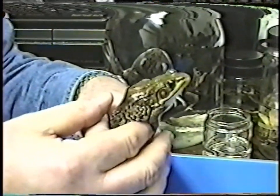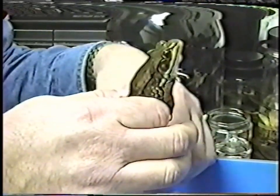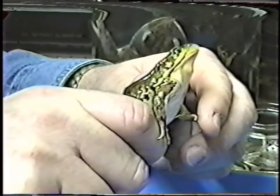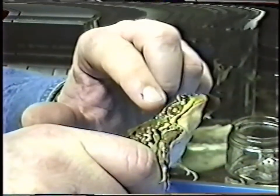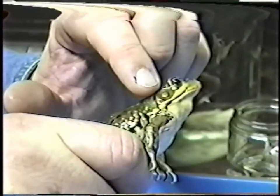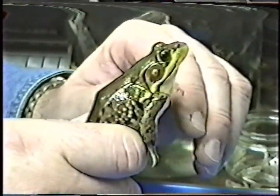This is a green frog, Rana clamitans melanota. The green frog is one of the most widespread frogs in Ohio. This one happens to be a male. Just like with the bullfrog, you can see that the tympanic membrane is larger than the eye. It may not appear quite as big because the frog is significantly smaller. This is about a 3-inch individual.